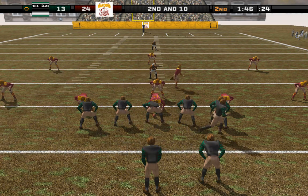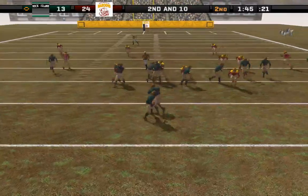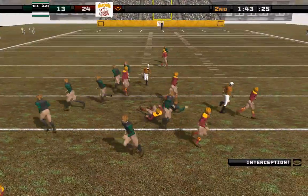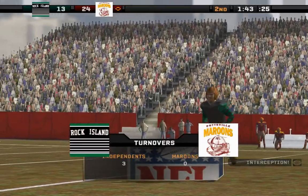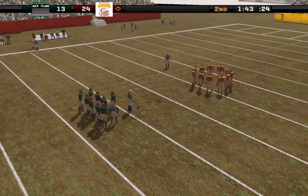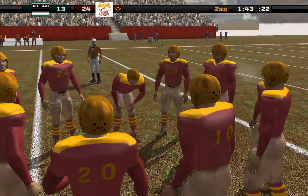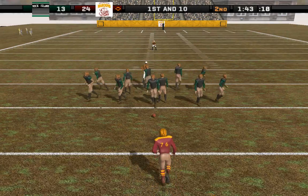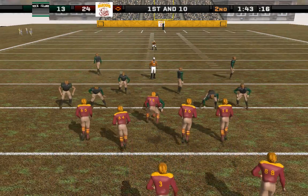Number 86 in motion. On the ground. Nice play fake. The defender's got it. The defensive coordinator knows their tendencies. He sent his guys out there looking for a pass. He put it up and boom, they get the interception. Following the interception, it's now first and 10.